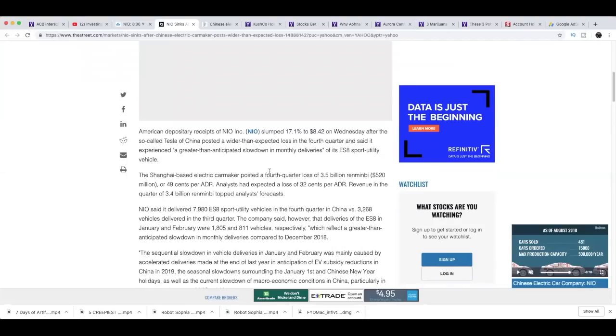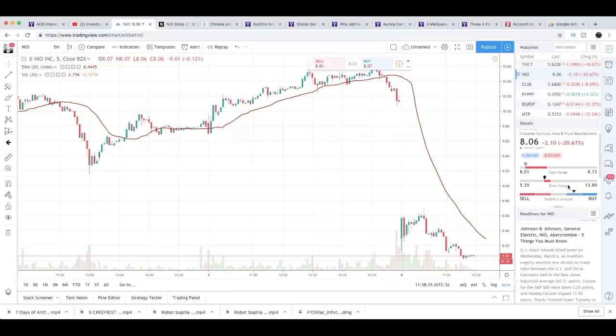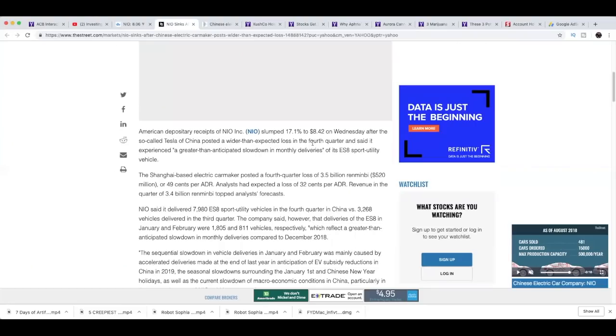So NIO slumped 17.1% today. Well, if we look at it now, it's more than 20%. NIO is currently down 20.67%. But at the time, I guess they slumped down to $8.42 after the so-called Tesla of China posted a wider than expected loss in the fourth quarter and said it experienced a greater than anticipated slowdown in monthly deliveries of its ES8 sport utility vehicle.